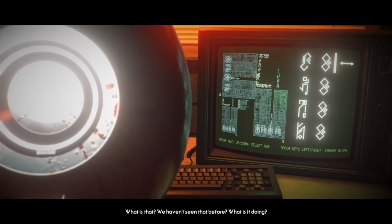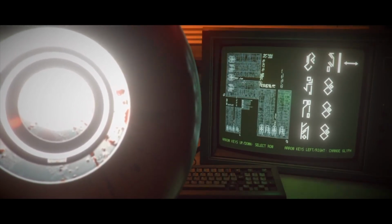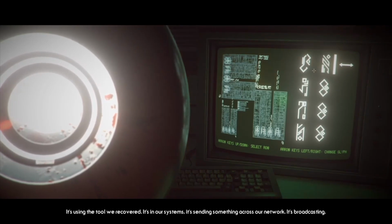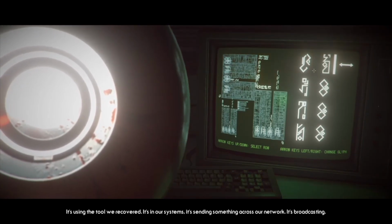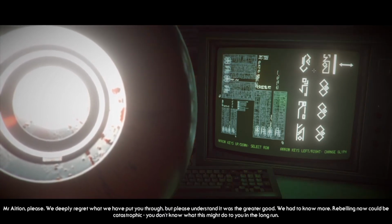What is that? We haven't seen that before. What is it doing? It's using the tool we recovered from the crash site. It's in our systems. It's sending something across the network. It's broadcasting. Mr. Asian, please.